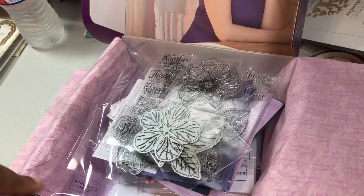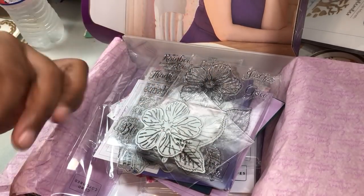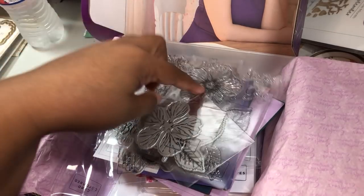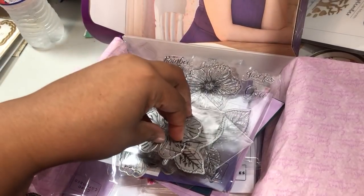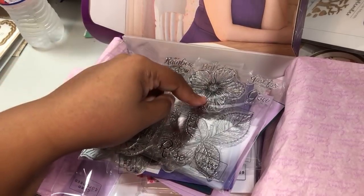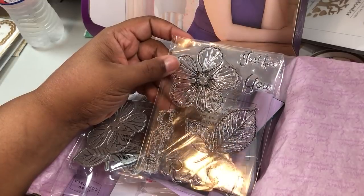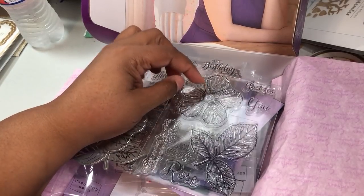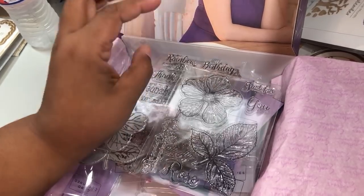I know that one thing people do ask a lot is, do you stamp first or die cut first? I think that's a personal preference. I personally find it easier to stamp it and then die cut it. Some people think it's easier to die cut it and then stamp it. Why I think it's easier to stamp first, at least for me, is because then I can make sure that I have all of this where it needs to be, make sure that the stamp is, if you're using your stamp press or something like that, in the same place.